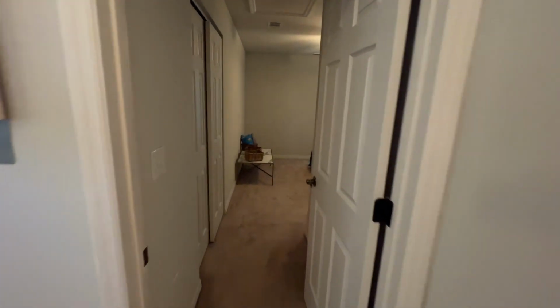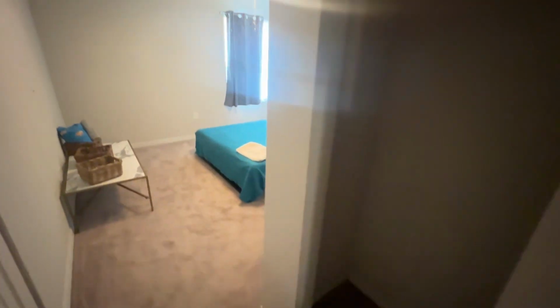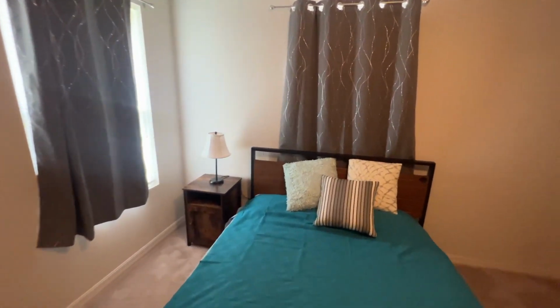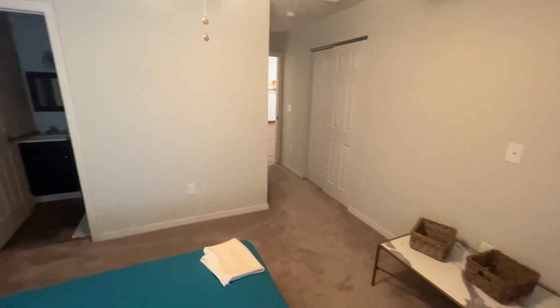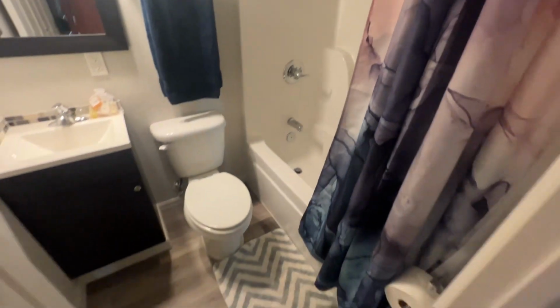Looking into the master bedroom, double closets, one on the left, one on the right. It does have carpet in the master. Bath. Got a stand-up shower here with the tub. Does have vinyl flooring in this bathroom.